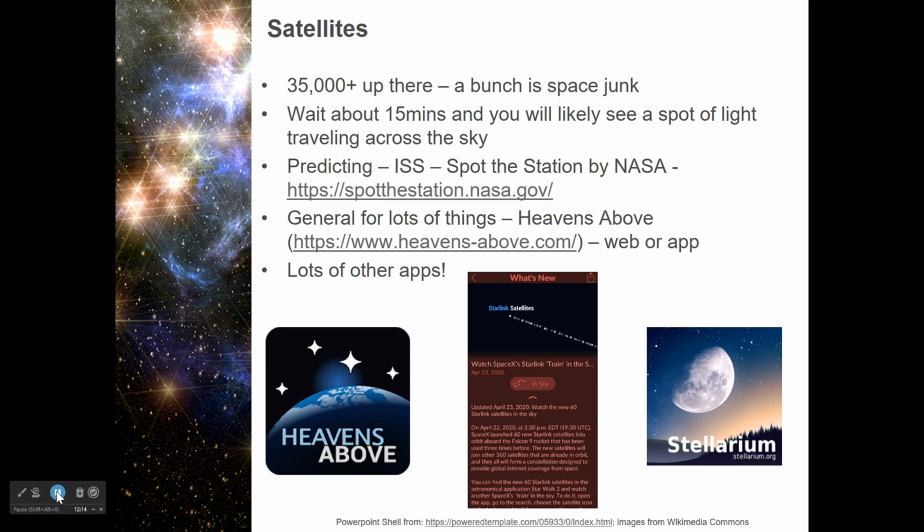But there are more than 35,000 things orbiting the Earth. And of course, most of it's junk, and we do have Space Command that keeps track of that because you don't want anybody to run into that. Though we're not going to refer to the movie Gravity, that's it. But if you go out at night, you are likely to see something. All you really need to do is wait about 15 minutes in any one spot, and you're likely to see something coming across.